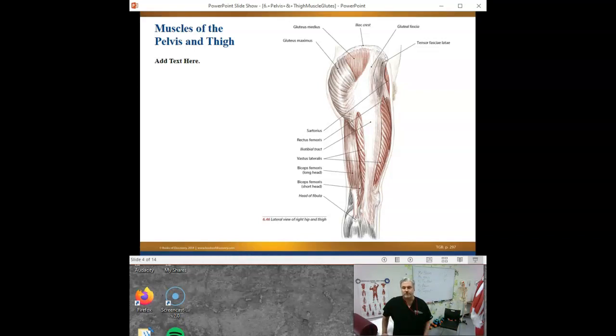Okay, can I go over those muscles again? Yes. So it was gluteus minimus, correct? Yes. Okay, sartorius. Yep. Rectus femoris. Yep. Iliacus and psoas major, which are referred to as iliopsoas, yeah.